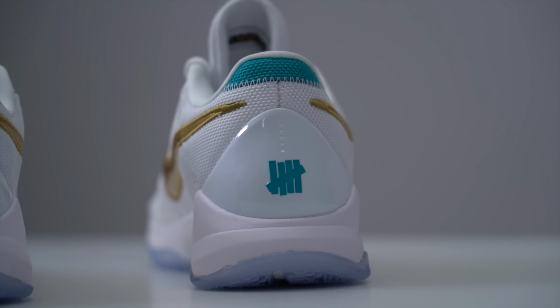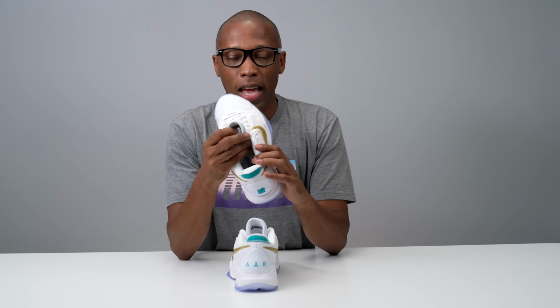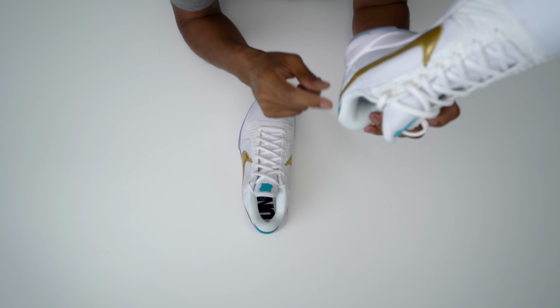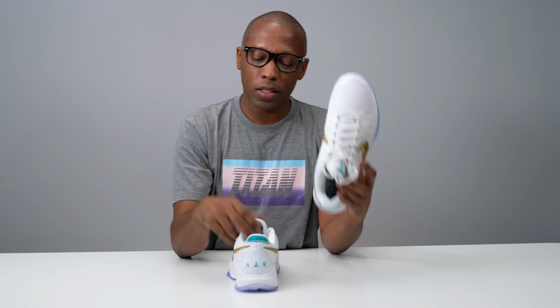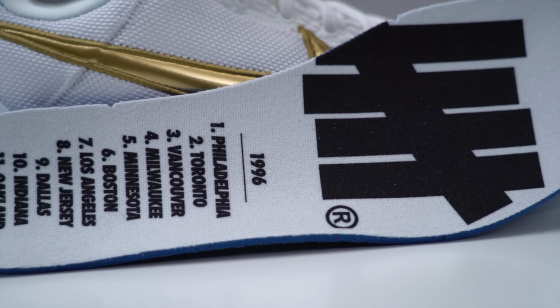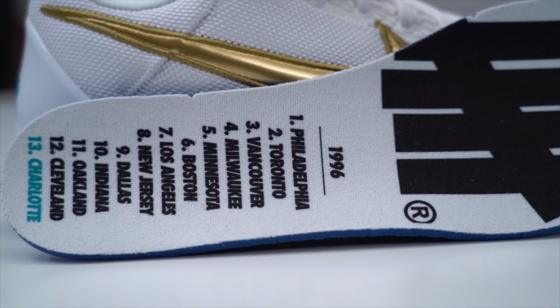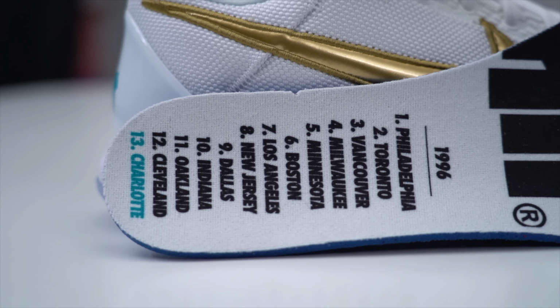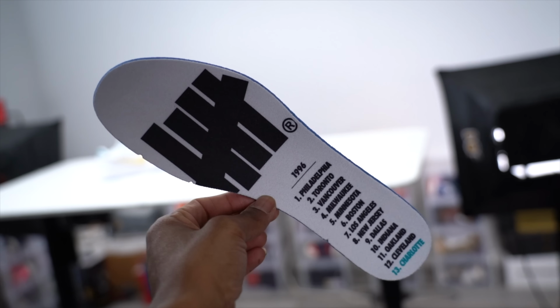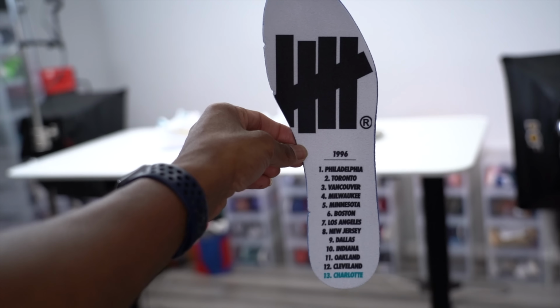And then these insoles have the same thing where they count down the teams that missed on Kobe in 1996, but then they have the Charlotte Hornets in turquoise. So shout out to the Charlotte Hornets. As a Laker fan, I appreciate you trading Kobe to the Los Angeles Lakers. He changed the dynamic of that franchise forever. And I'm forever grateful to the Charlotte Hornets for doing that.